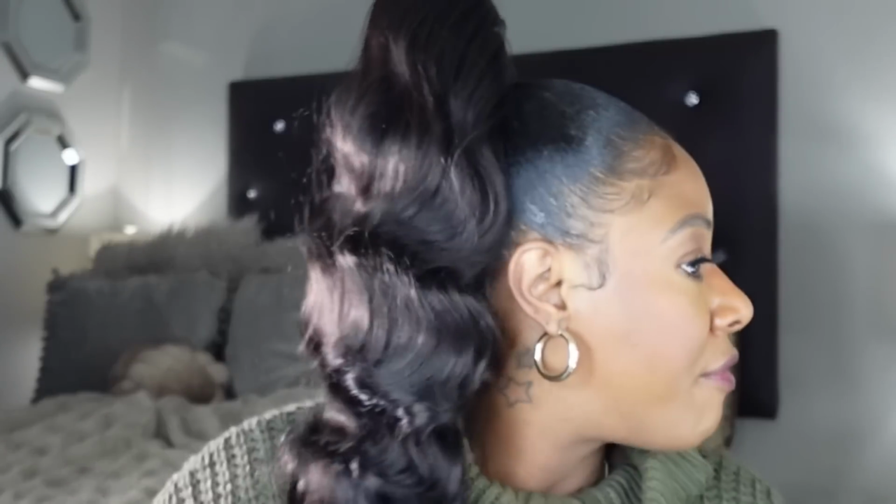So be on the lookout for Cara in your local beauty supply store. I picked her up for either $14.99 or $12.99. Either way, she's super affordable, super cute. Love it, girl. Love it.